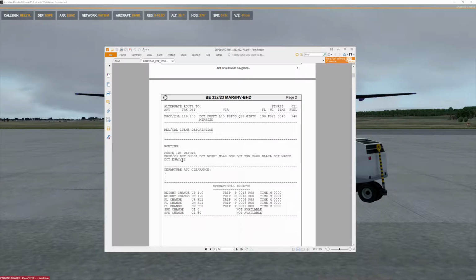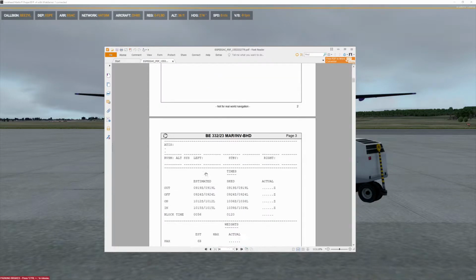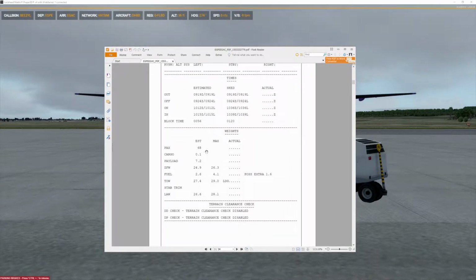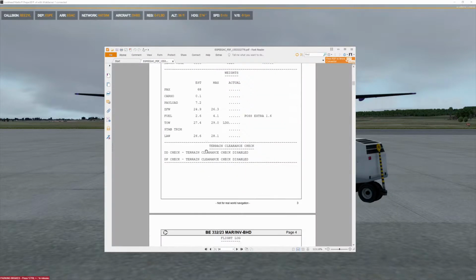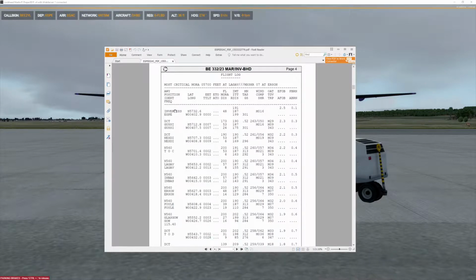Moving down, there's our route. Our alternative for this flight is Manchester, and it's predicting runway 23 left. So if we have to divert, we'll probably divert actually to Glasgow, because it's easier, it's closer. Moving down, we've got 68 passengers. That'll be the important part there, and there's our routing. So we'll use some of this information to set up our navigational radios. And it gives us our flight levels and our headings, their airspeed, and their wind component, and wind shear as well.